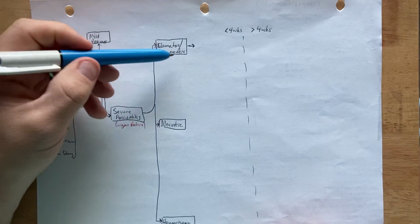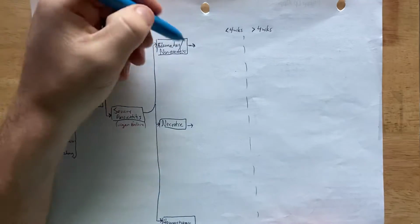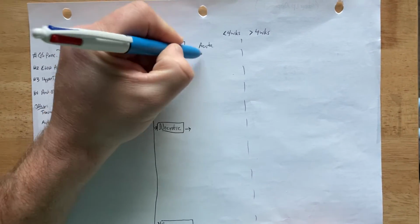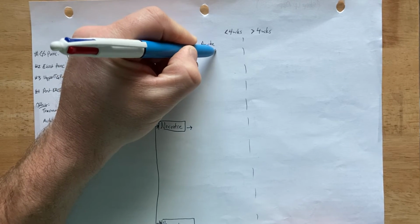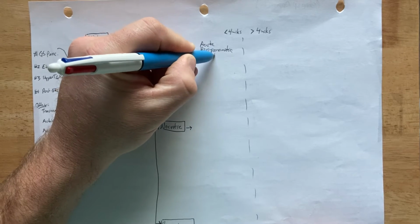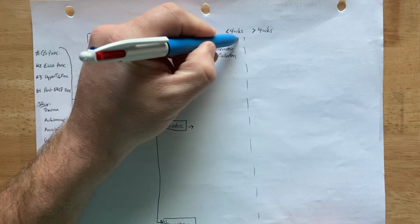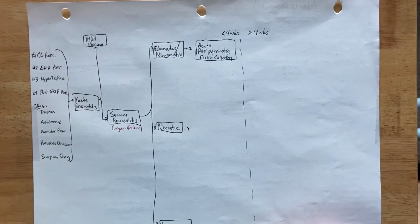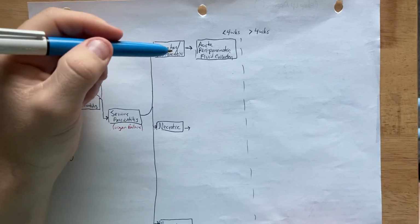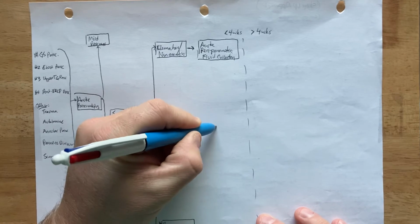So here, a lot of the times as it goes on this long, you'll start developing a fluid collection. And if it's before 4 weeks and it's non-necrotic, it's called acute peripancreatic fluid collection. Okay. When it's necrotic and it is less than 4 weeks old, this will then be called an acute necrotic collection.